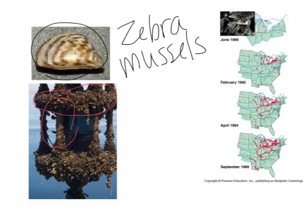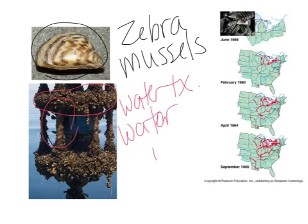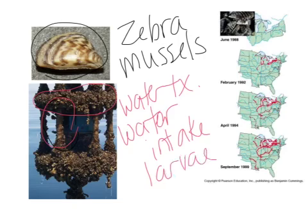In the water treatment plants, the water intake brings in water and you're filtering it. The water intake brings in their larvae, because their larvae are microscopic, and so they're able to get through the filter. Then as they grow and develop, they will clog the pipes inside of the water treatment plant. These have spread very rapidly.